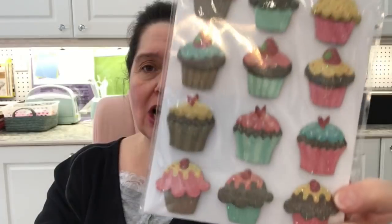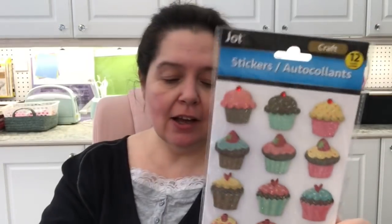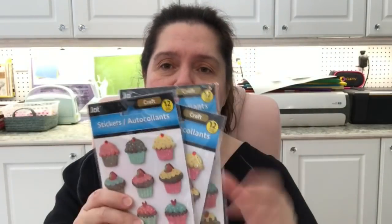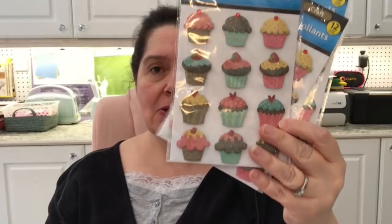And there is a lot of shimmer and glitter on these. And I got a few of these. And I needed to find cupcakes or sweets and treats. I'll explain that in a little bit. So I got a few of these ones.